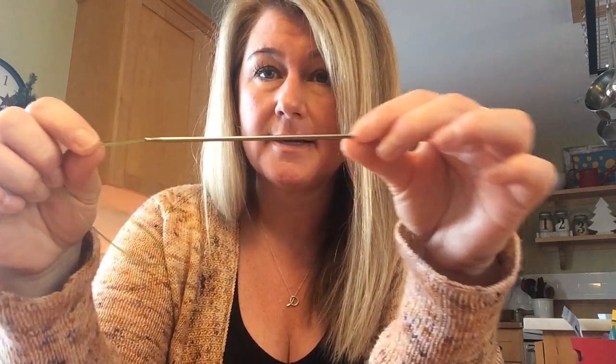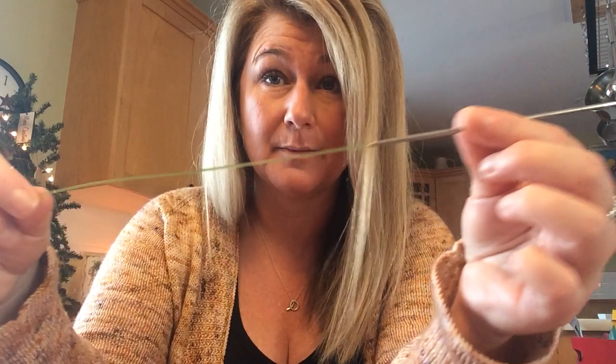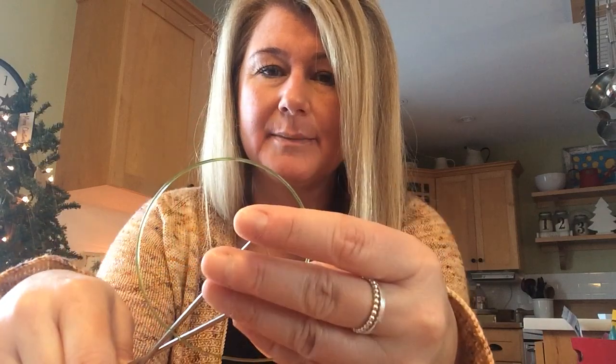For the price of Hiya's and the quality, to me it's comparable to an Addy, which I think would be double in price, but I love my Addies. However, when I was at Good Vibrations, is that what it's called? Yeah, the yarn store in St. John, I grabbed these because I can't remember how much they were, like $8 or $10. Anyway, I grabbed them and I love them.